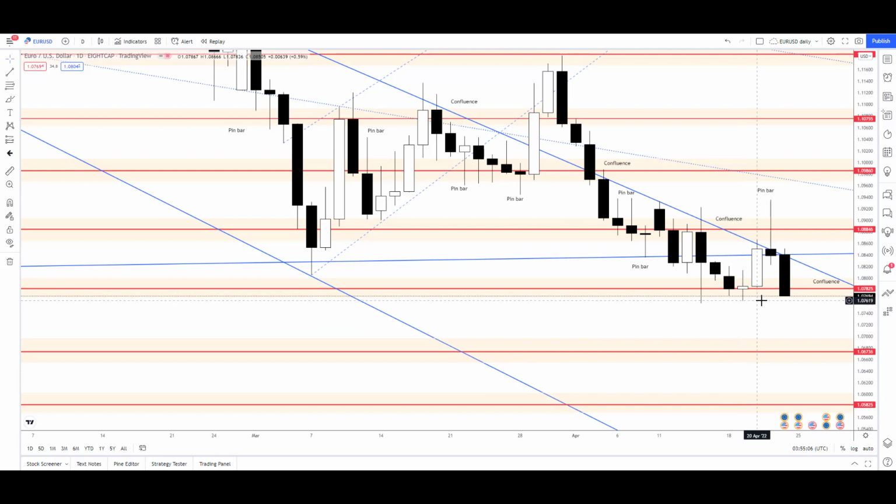The price reached a lower level than the previous day, but it could not go below the previous week's low, which was here, 1.07574. After this day closed, we can see the candle body did not close below the previous day's candle either. So this was also a signal that the price will have a hard time moving further down.